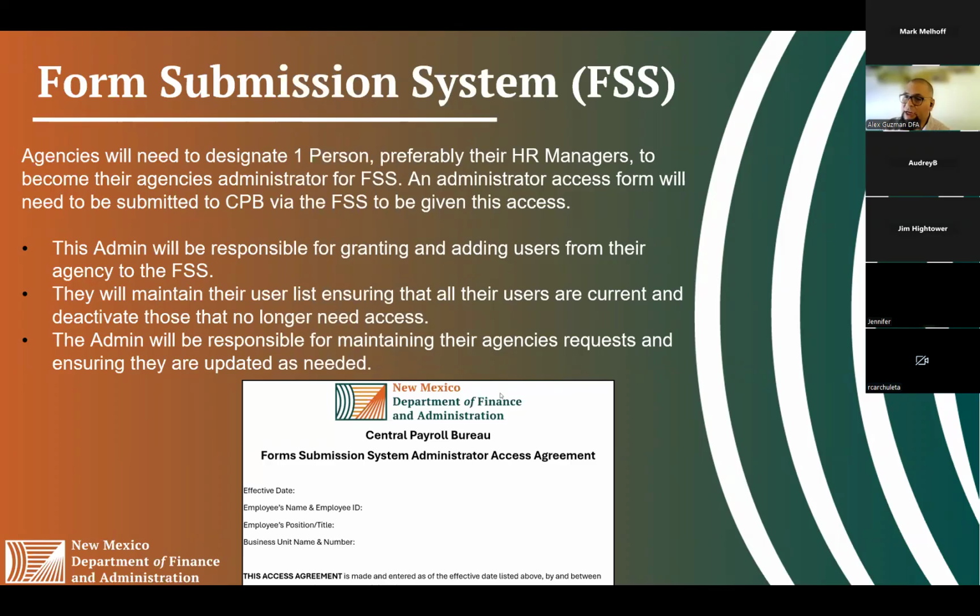The way this is going to change now is that one person at the agency is going to be the one adding users to their agency for FSS access. This person will also maintain their user list, ensuring that all their users are current, and deactivate those that no longer need access. The admin will be responsible for maintaining their agency's requests and ensuring that they're updated as needed.